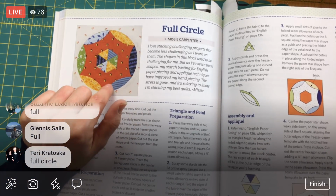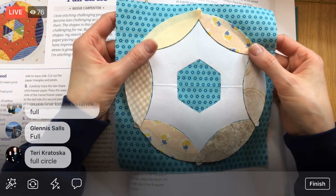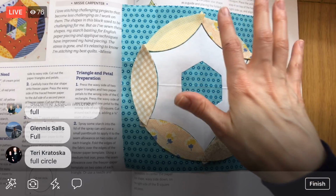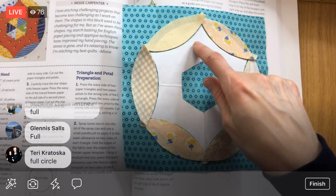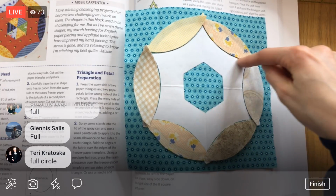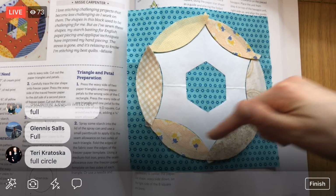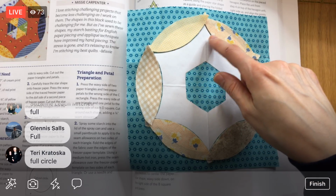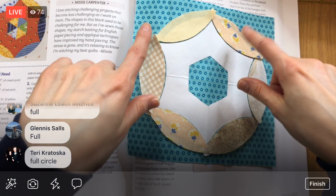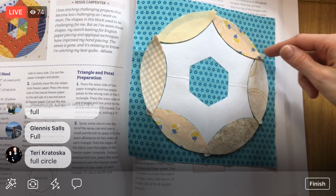All right, so we are at the stage. We've been working on this block for the past couple days, and we got to the point here where it was not what I was expecting at all for this block. So this is a lot of English paper piecing, and I thought we were going to wrap fabric around this template piece and English paper piece all these little petals here, but that's not actually what's happening. We are taking the petals that we made a couple days ago, and we are gluing them to the front of a piece of fabric, and we're using our little template piece here just as a guide on where to place our pieces.